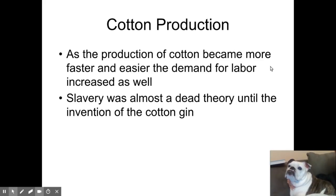As the production of cotton became faster and easier, the demand for labor increased as well. Slavery was, as I said just a minute ago, almost dead because it wasn't cost effective. But then when the cotton gin came about, it became cost effective.